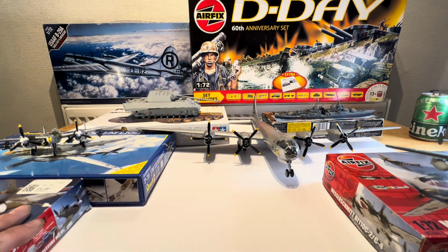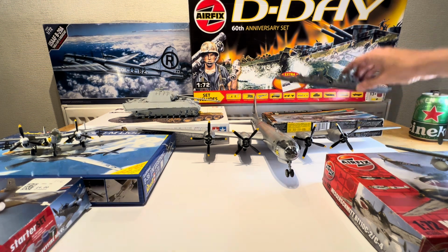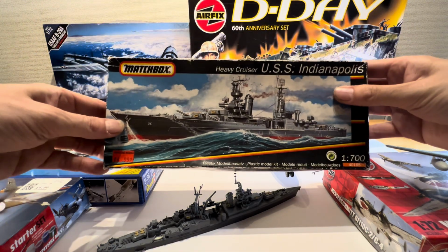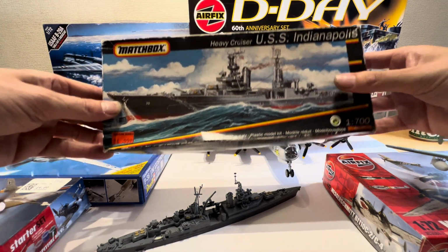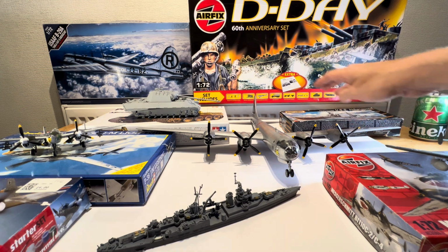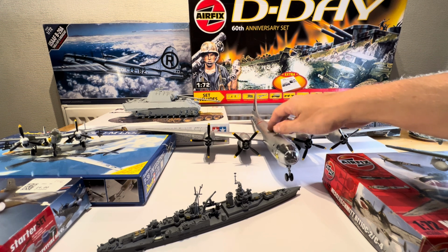I learned some interesting things about painting in different colours and putting stripes on stuff and whatever. This particular one is a Matchbox vintage USS Indianapolis, the ship that delivered the atomic weapon to Tinian, that eventually went in the Enola Gay, which is partly done.